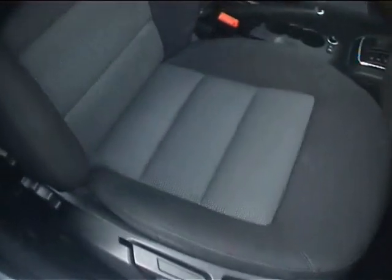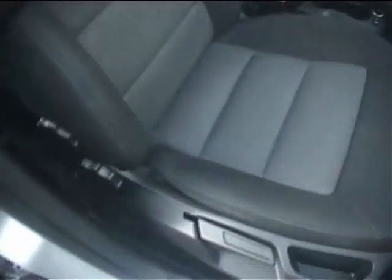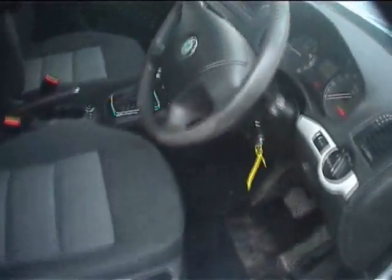Right, okay, so I hope that's been of some use to you. Passenger seat in good order. Let's check out the driver's seat. Yeah, driver's seat in good order. No rips or tears. Don't think it's had a smoker in it. It all smells nice and fresh.